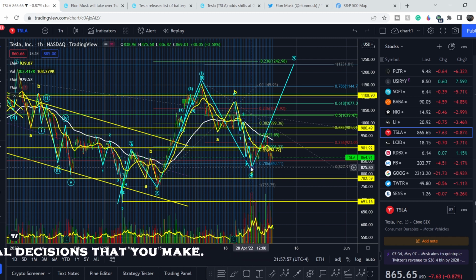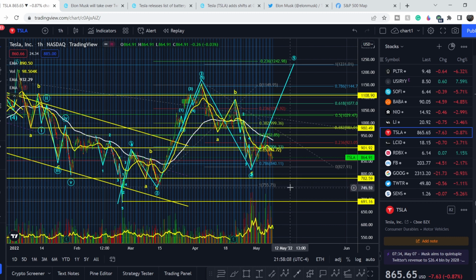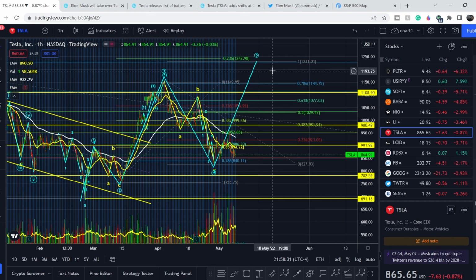And as long as this pivot holds, and this range is $827.93, we are still bullish and we have to hit higher targets. And the crucial point for this asset that will invalidate the entire count will be this bottom, the bottom of the 3rd wave, and it is the price point of roughly $750. But so far so good, we didn't even get closer to this range. This means most likely we'll hit higher targets.